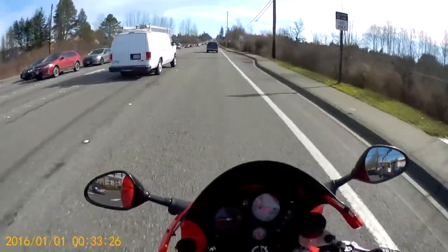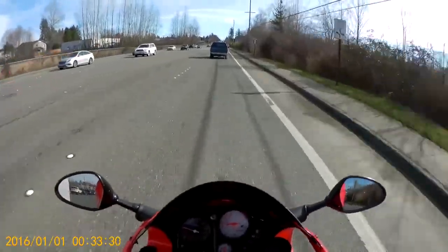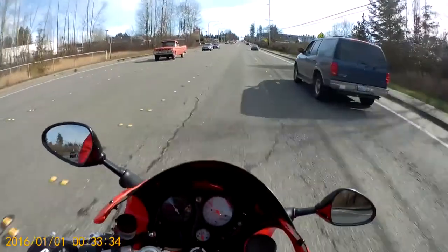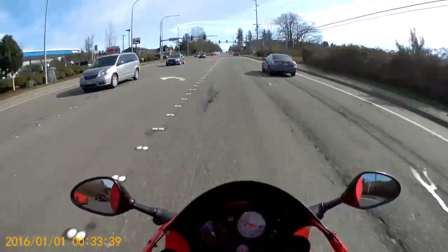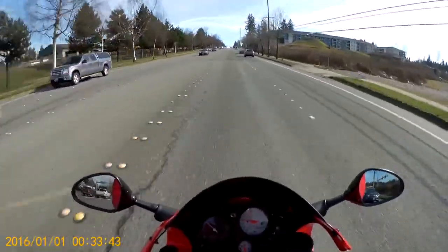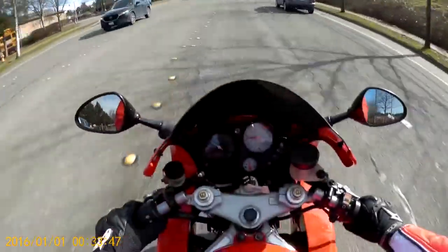Okay, oops, cut the line. There we go. Hopefully I can get by this van. And he's accelerating a bit. Come on. Okay, there we go. So I'm heading out to Highway 9 here, which will get me south to Woodinville and then over to Redmond.